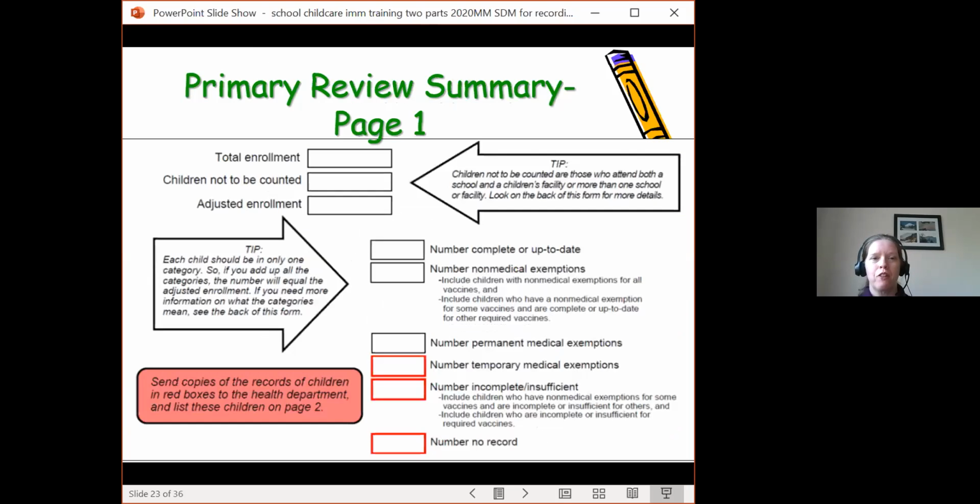And I'm going to zoom in on this section of the primary review summary form so you can see the categories here. And what you're going to do is include each of your kids in one of these categories. So I'm going to use an example that I've made up. So Stacy's childcare, and go through that example.